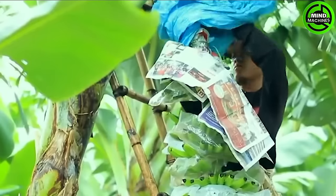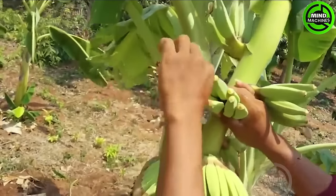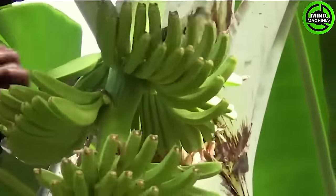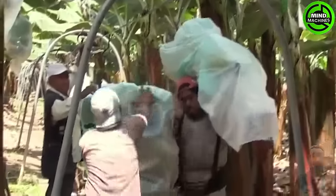In the realm of harvesting, this South American country takes the top spot globally in banana exports. Did you know that Ecuador ships out a staggering 8 million boxes of bananas every week worldwide? That's a remarkable equivalent to 416 million boxes per year.